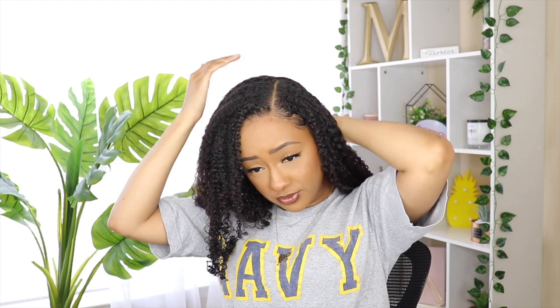My hair actually turned out pretty good. I don't really see any flaking, which I was surprised, because I'm like, that custard really didn't mix well with that leave-in. So I'm just like, I don't know, but my hair feels pretty soft and it's not crunchy at all.